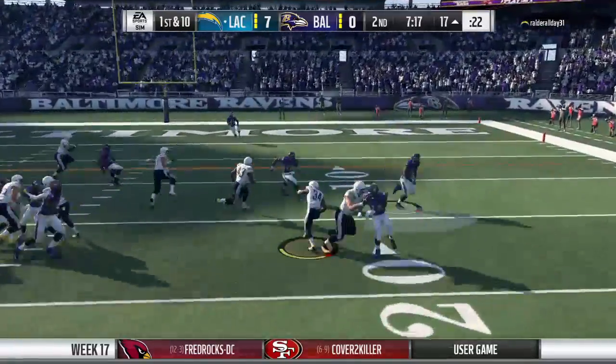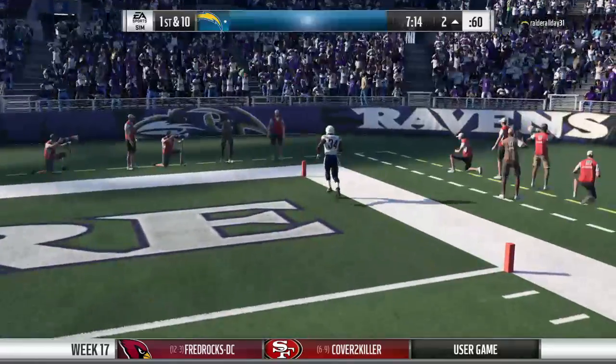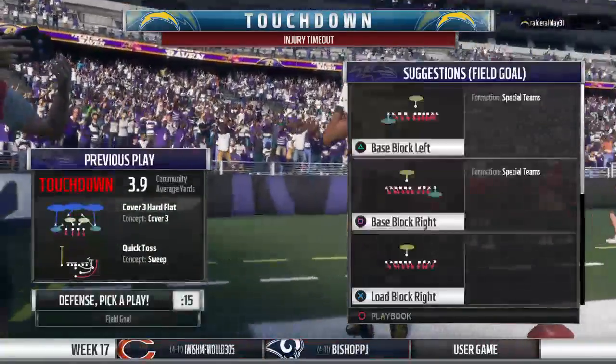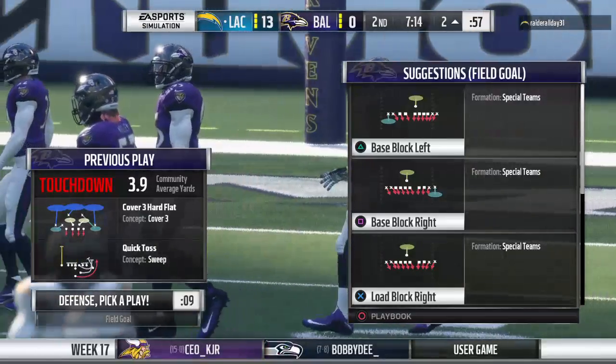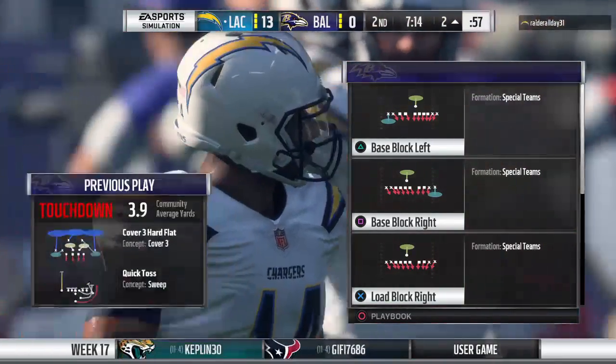Now they'll run it on the toss, and he takes it in for a Charger touchdown. Corey Grant with touchdown number 8 on the year. And the Chargers find a way to stretch their lead. I can't help it, partner. I love backs who have a lot of burst.